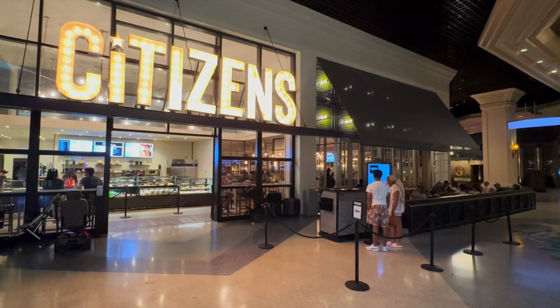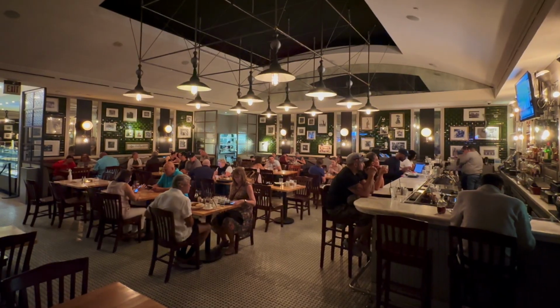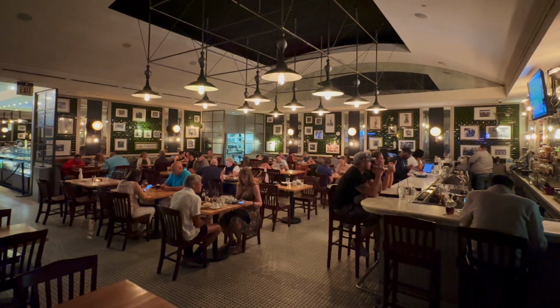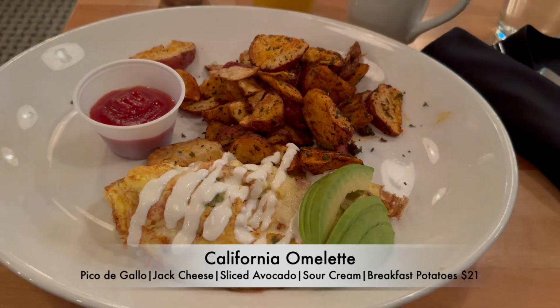For breakfast the next day, I went to Citizens. Nothing too special. This was not a great culinary journey, but I had a California omelet with some breakfast potatoes. It was a good way to start the day. It was good.